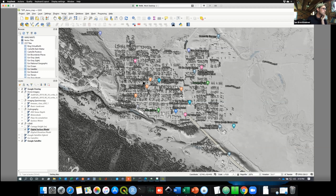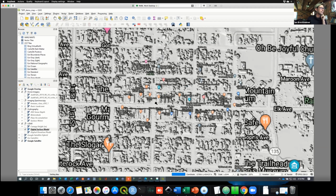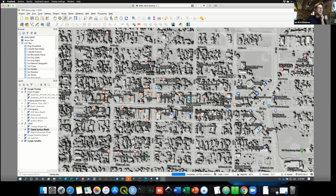Butte. So if you zoom in on Elk Avenue, it's going to get a little bit pixelated, but all these squares here are the individual buildings, and you can tell how tall the buildings are from this image. And so we can say more about this than just the buildings.